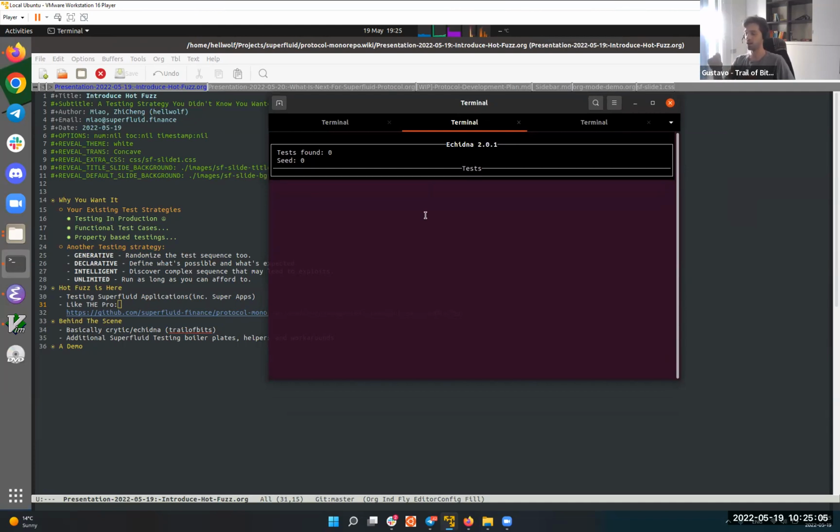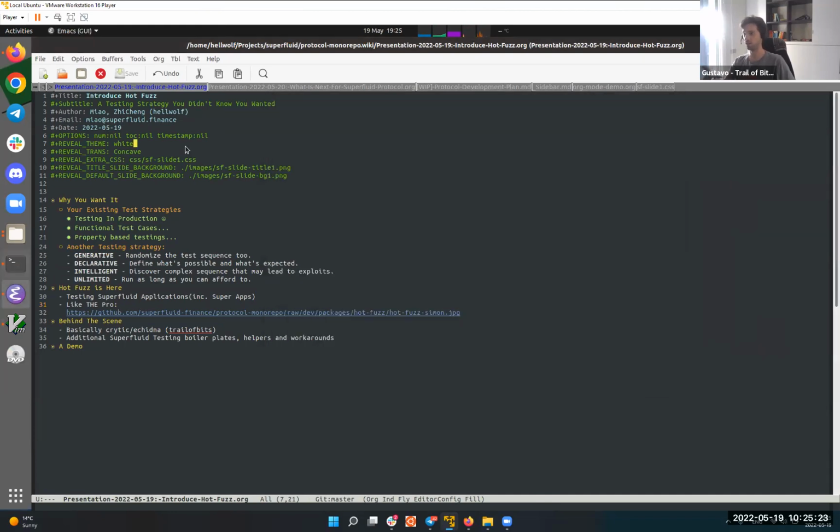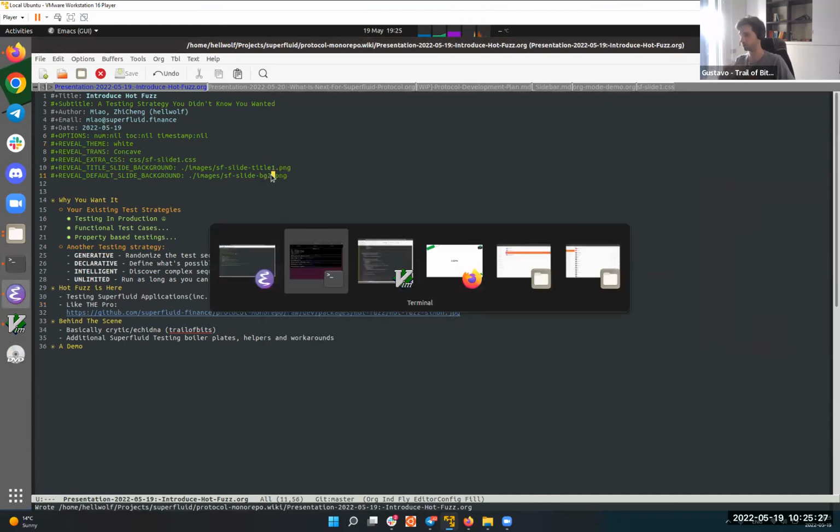For instance, the balance should never be 0. What you can do is let a tool like Echidna run and try to see if there is a way to break the test, if there is a way in which the test reverts or returns something that is unexpected.